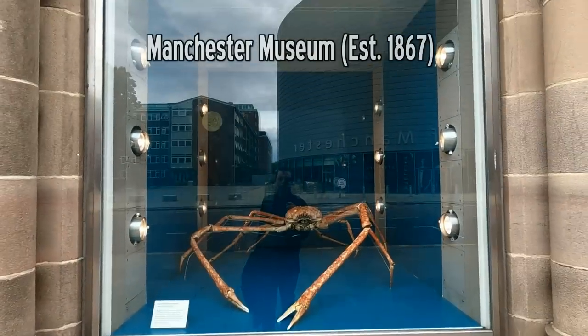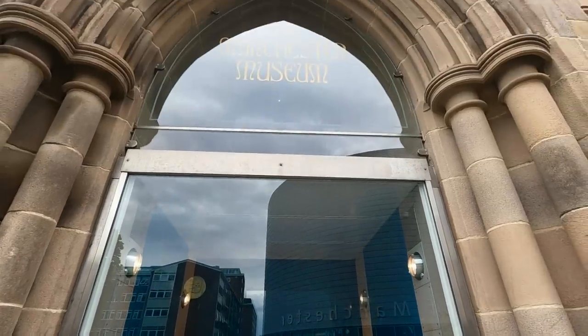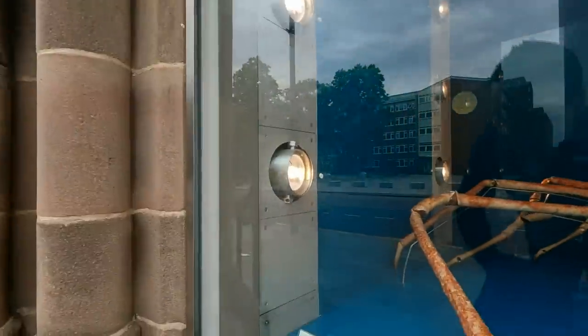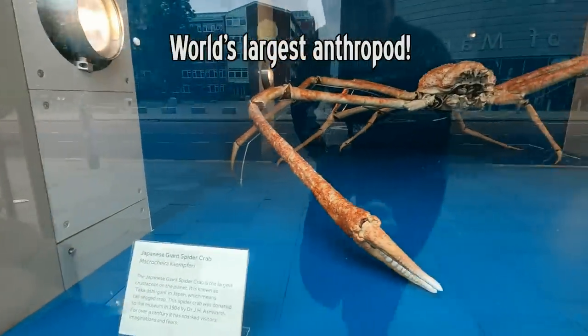So this is the Manchester Museum. Something a bit fishy going on here. We're here and look at this. This is a Japanese giant spider crab in the window. I didn't expect to see that today.